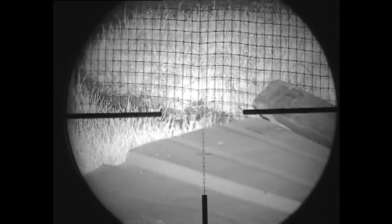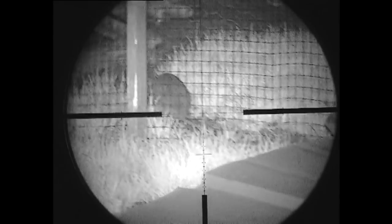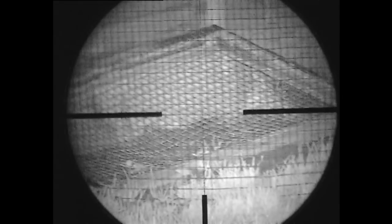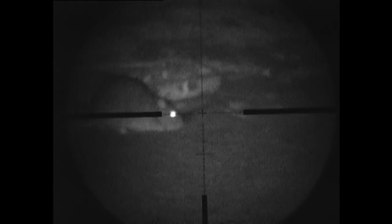17-shot mag. When you fire the last shot, the bolt won't cycle. Will I get another go? Maybe. Nope. It's a bit of an odd jump. It disappears off. Go for another wander now.